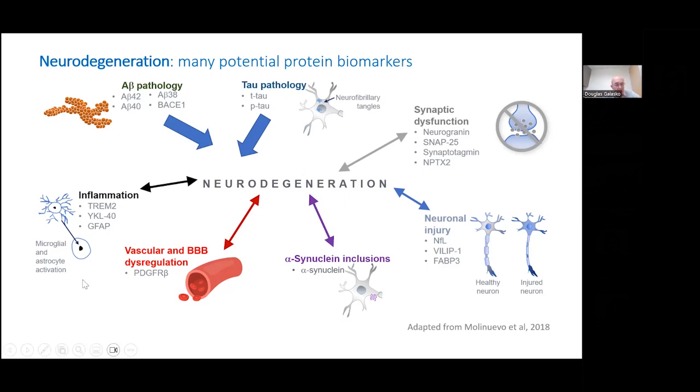Inflammation involving microglial and astrocytic activation can be part of the neurodegeneration process, and there are some markers that can be measured as listed here. Synaptic function, damage to synapses, or loss of function of synapses can be part of neurodegeneration. Neuronal injury, release of markers such as neurofilament light. There are a couple of others listed here, VILIP1 and fatty acid binding protein 3. Alpha-synuclein is a synaptic-related protein, and it could be released or caught up in some aspects of neurodegeneration. And then vascular and blood-brain barrier dysregulation might play a role in neurodegeneration. So lots of different things that could be measured.